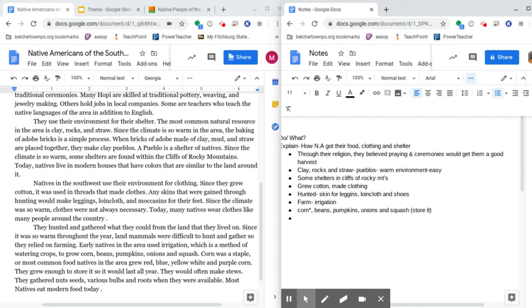Then it says they would gather. So that means they didn't plant this. They would just go out and look for nuts, bulbs, and roots. And it says when they're available. So maybe like different times of the year, there's different plants, right? So maybe they would go out and gather nuts, bulbs, and roots during different parts of the year.